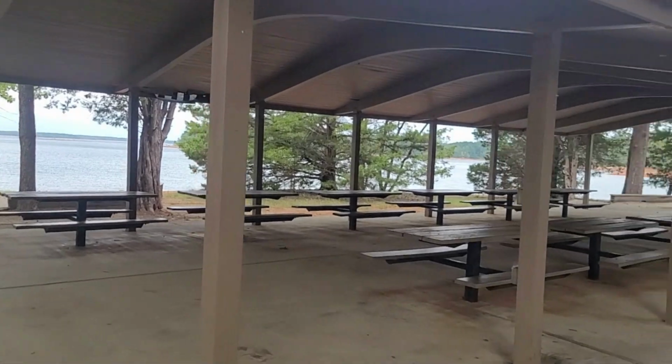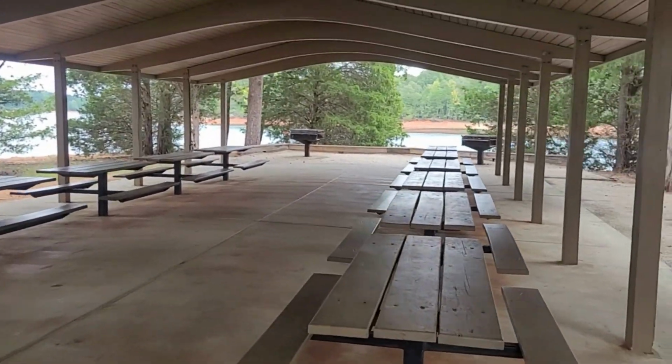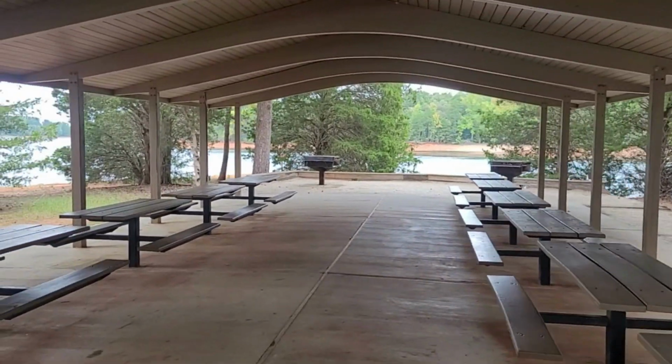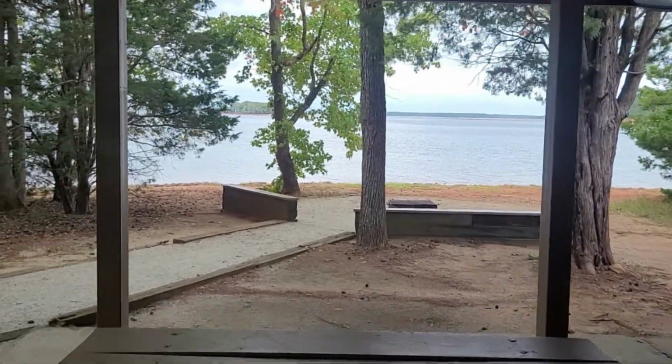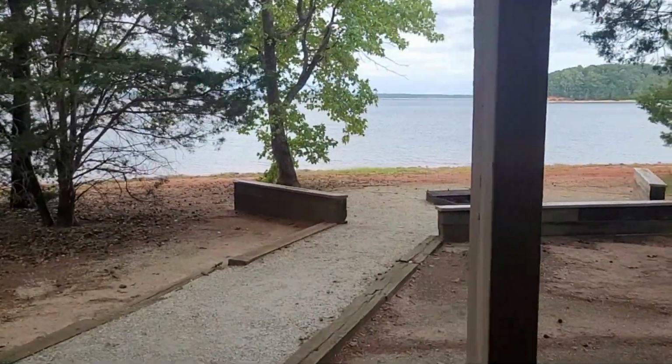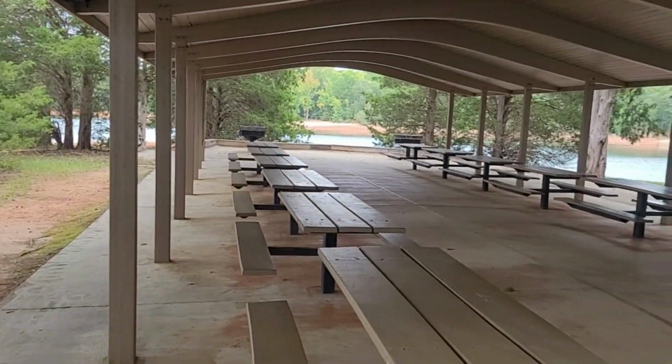And then of course, this is the pavilion area, covered shelter. It's got 2 grills in the back, and you can see it sits up on the point. There's a fire pit back here too. So great place to gather. Again, you have the whole loop at this place, so you can do whatever you want down here.